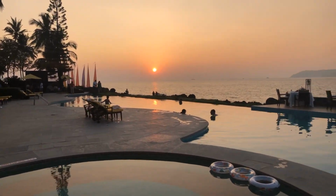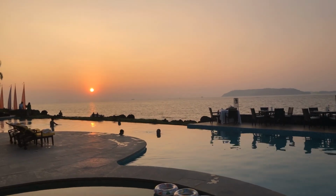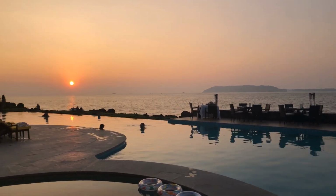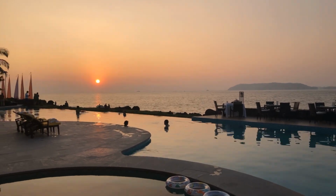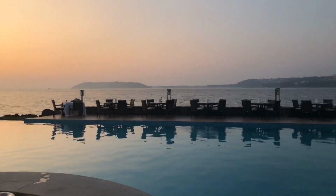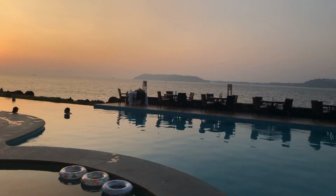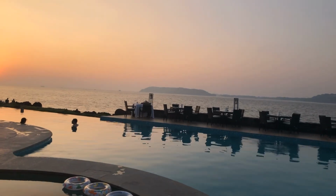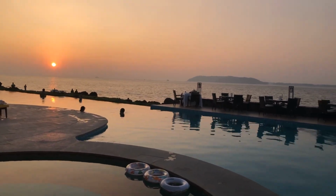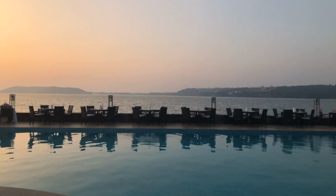I've sat out here and done some work earlier this afternoon, just as it turned about 5 o'clock, and it was an absolute pleasure. Lots of sunbeds around there. Just a really nice place to chill out. A nice breeze as well. It is warm, I'd say about 30 degrees, but it doesn't feel like 30 degrees because that breeze coming in from the Arabian Sea is really quite nice.